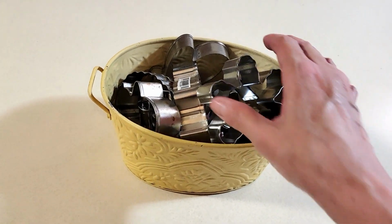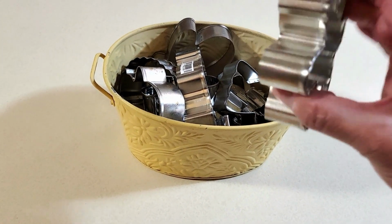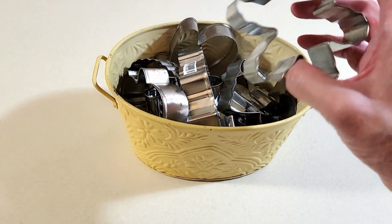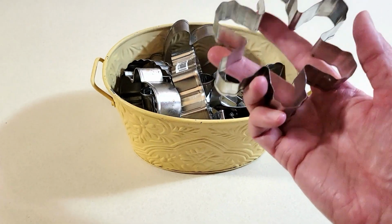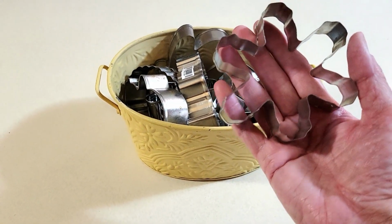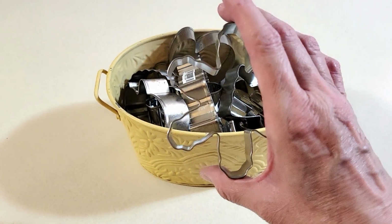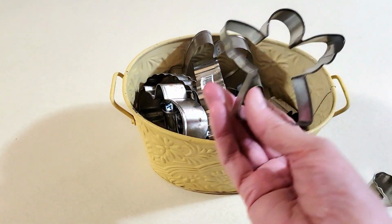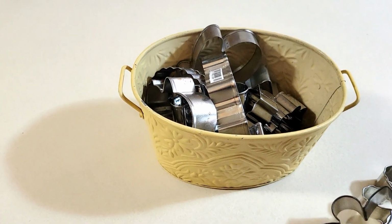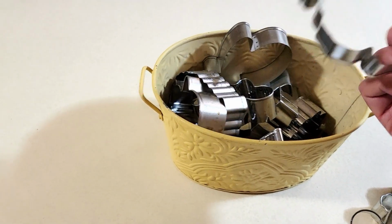And then there were these, I think they're vintage, but I'm not sure, maybe 80s at the oldest, or even newer, but I wanted them for my clay. So like at Christmas time, I can use this for a snowflake, for clay to make little ornaments. And I just thought they were all super cute. The whole set I got for $2 plus the tin.